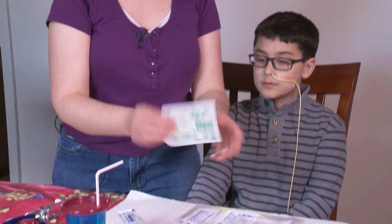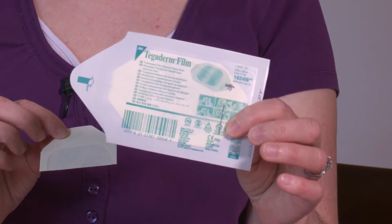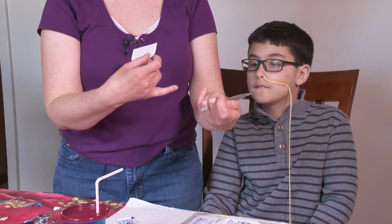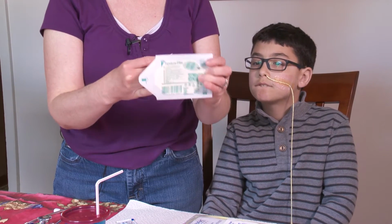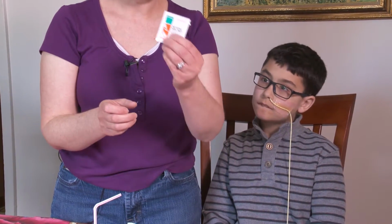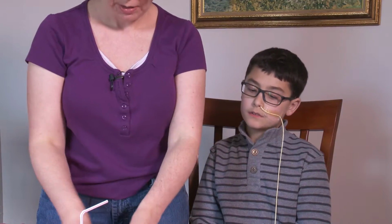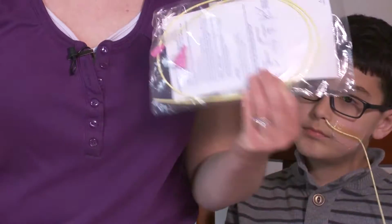And then I take the Tegaderm. They do make smaller Tegaderms, but I find that it works better for us if we use this one. This is 2.5 by 2.5 inches, and we just cut it in half like that. And then we also have a skin prep to get the oils off the skin so that it sticks a little better. I have a lubricating jelly. I have the NG tube.